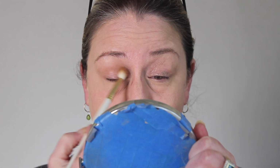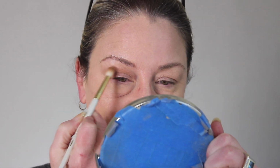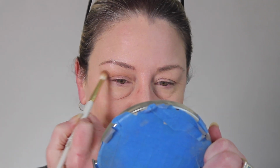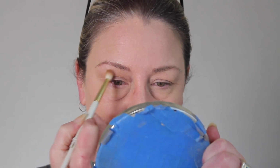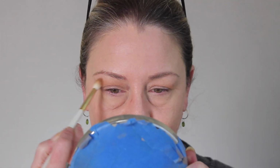I'm going to pull you in just a little bit and we're going to get into it. I'm going to see if I can do kind of a day look with this. Going in with this for my transition. I have had my glasses on, so I've got the nice little rub off right there, which I shall fix. Nice lay down, no problem.